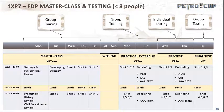The last day of the course is the certification session, which is performed in the form of a 1-day XP7 tournament on a new field, with all attendees participating individually or as a team, as per demand. No debriefing required.